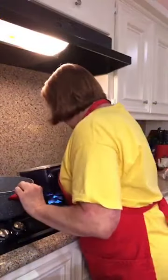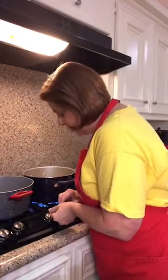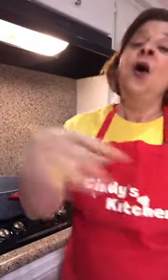Now, I'm melting my butter. I need to turn that down just a little bit. You know me, when I cook, it's either on high or off. Do you do that, where you're supposed to do medium high or low? Mine is usually, oh, crud.